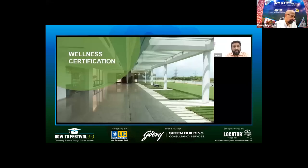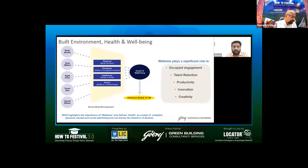Moving on to the next topic, the wellness certification. These certification programs have been in India in the last 4 to 5 years. However, it has taken the pandemic to really bring the focus on people, productivity, and the health and wellness of people within buildings. And that's how, in the last two years, this certification program has gained a lot of importance.